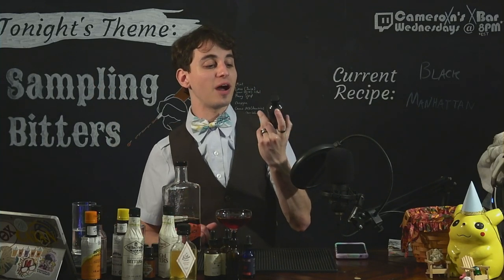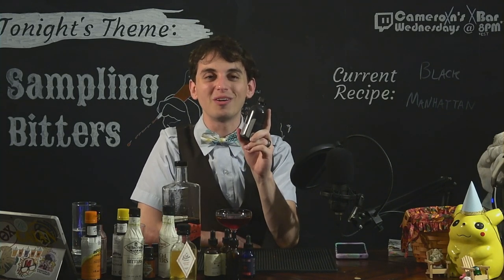And then finally, we settled upon these Bitters Lab Charred Cedar and Currant. I have a very interesting history with currant berries in general.